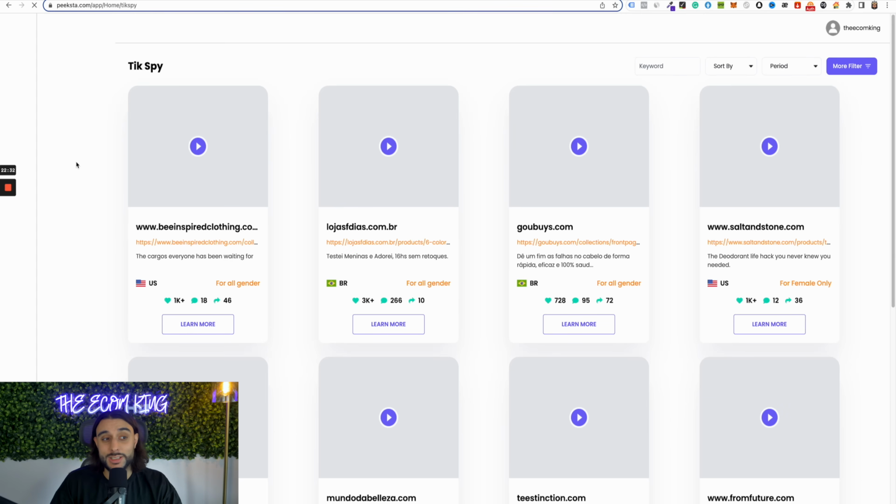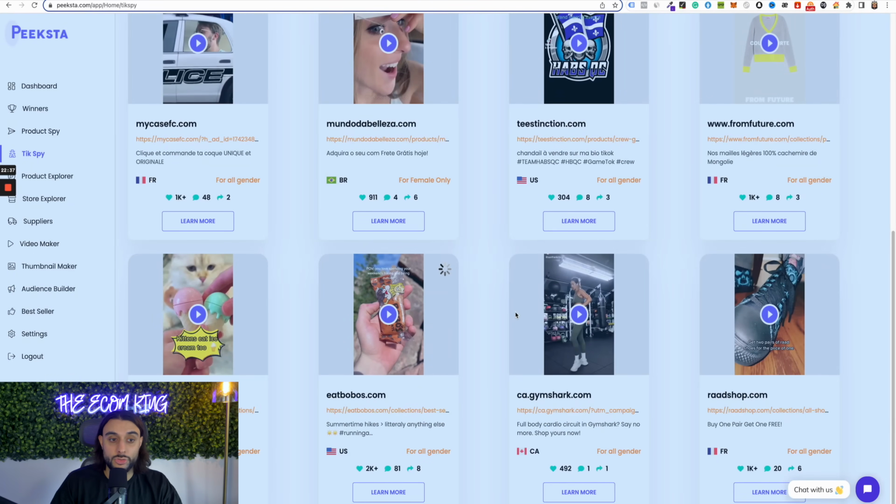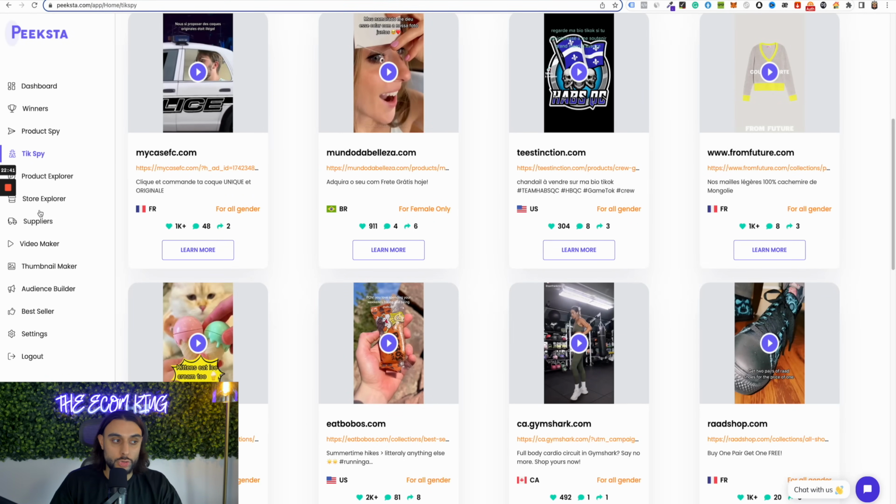They've got a TikTok ad spy tool as well. So you're going to be able to find loads of different products based on the platform that you want to sell on. And they've got even more things that you can do on here. So in my opinion, when you compare something like this to a Fiverr freelancer, it's hard to justify the price on Fiverr freelancers because tools like this, in my opinion, are way better value for money in the long run.